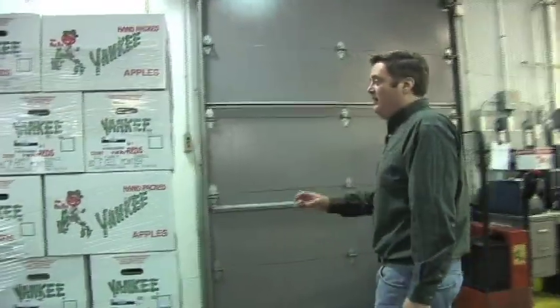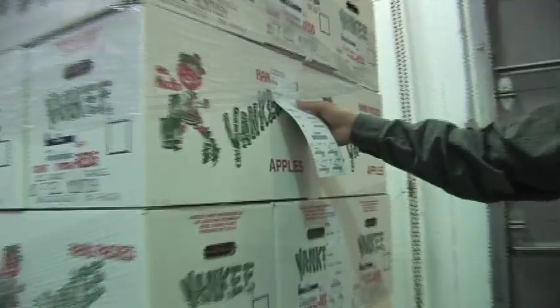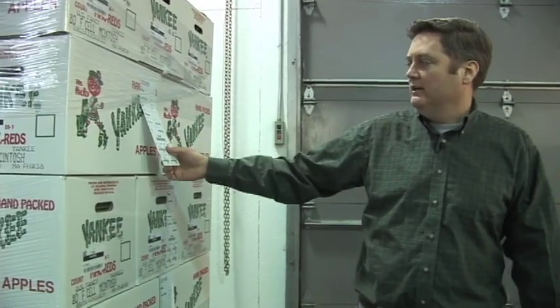And when the pallet is full, we put one of these tags on it that gives us all the information, so when we ship it for inventory, we enter it into the computer, we've got a live inventory, someone calls up, we know what we have. Same thing when we ship it.